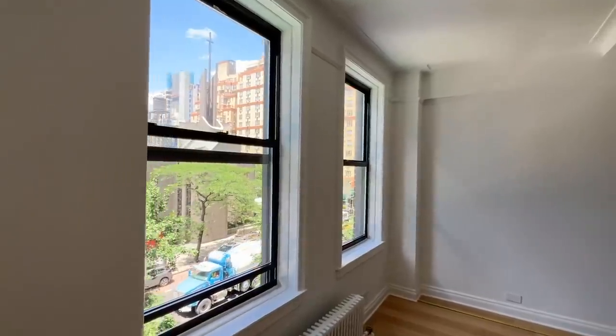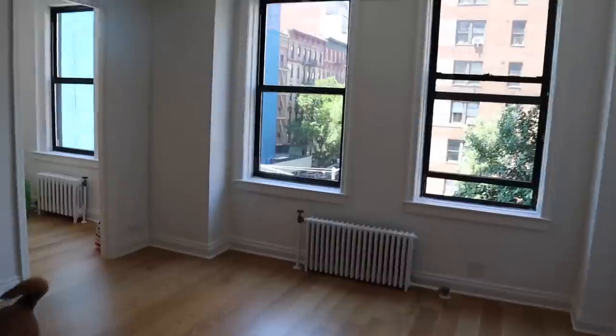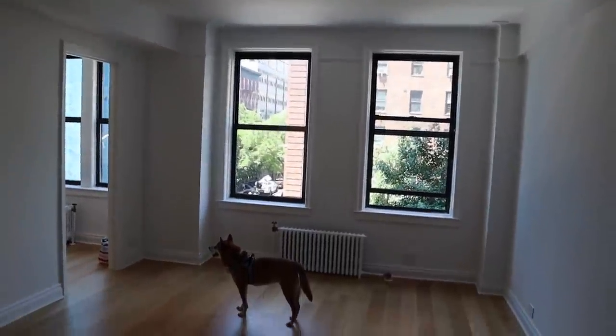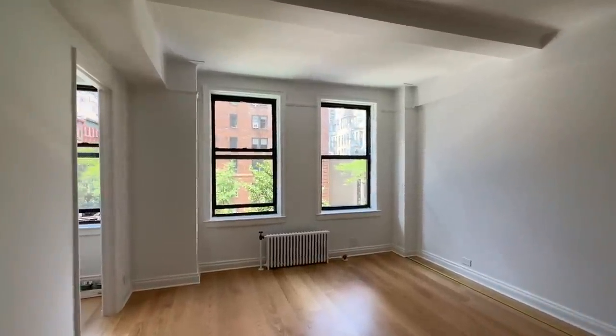I love these windows. I think they are so pretty, they have so much character. We're gonna have to get radiator covers for this. Look at these ceilings. These are so pretty. It kind of gives me a little bit of a European vibe, especially with these hardwood floors.